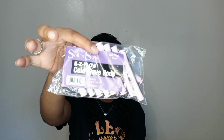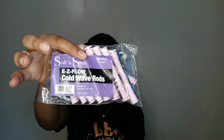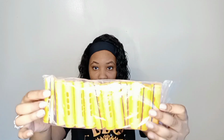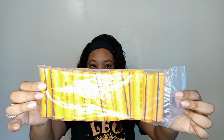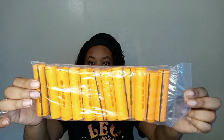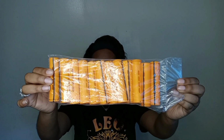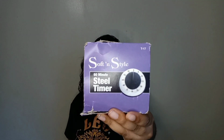You got the small ones. These will make your curls tighter. You got the medium size ones. You got the big perm rods to make your curls looser. This is a timer.